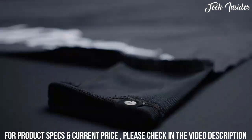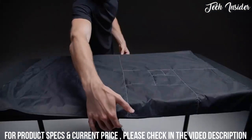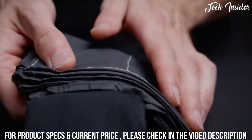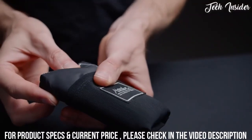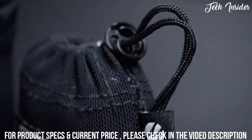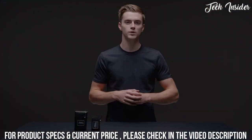Pack both sizes away into their respective power mesh cases using the Easy Pack pattern stitching. Simply fold in half along the seams and continue to fold along the lines of the pattern until you can slide the case over the pocket blanket. The case for the Pocket Blanket Mini accommodates a key ring or carabiner so you can attach it to the outside of your pack or keychain. Never be without a place to sleep.